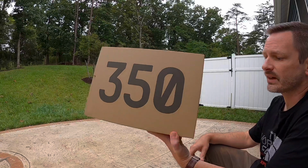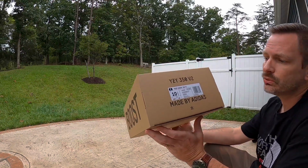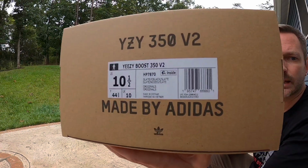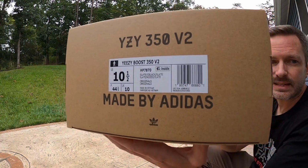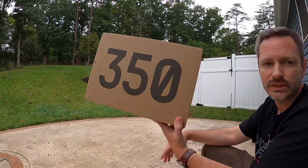But of course, it's a slide out box. The tag reads Yeezy Boost 350 V2. The colors are Slate, Core Black, and Slate. This is a size 10.5, which is my size of choice for 350 V2s.